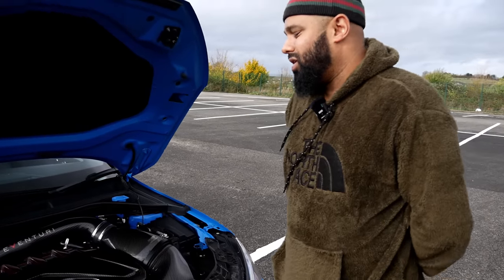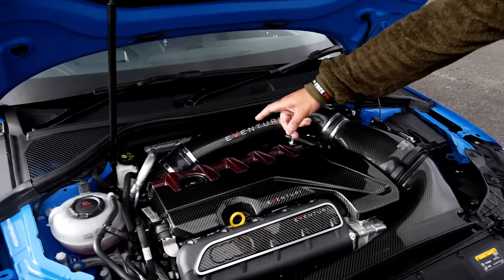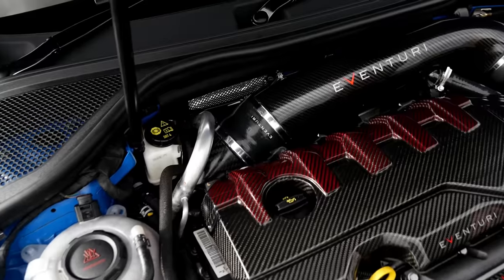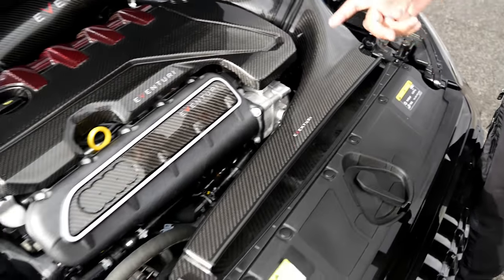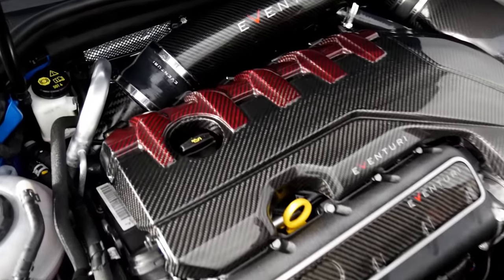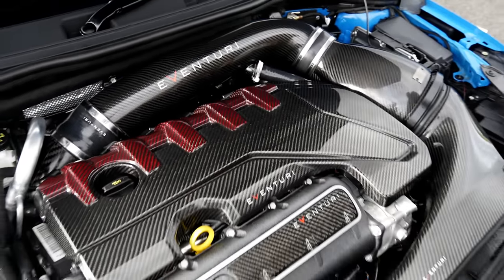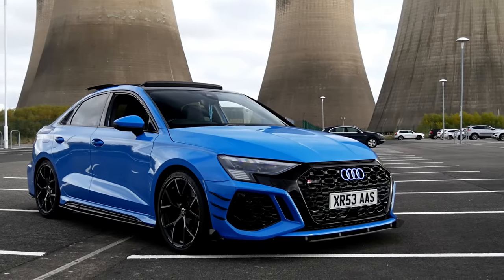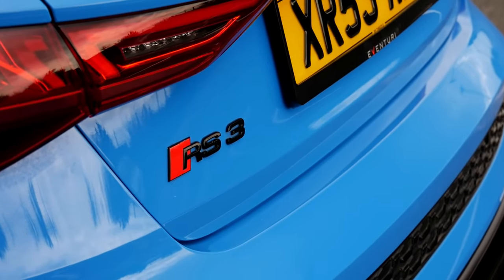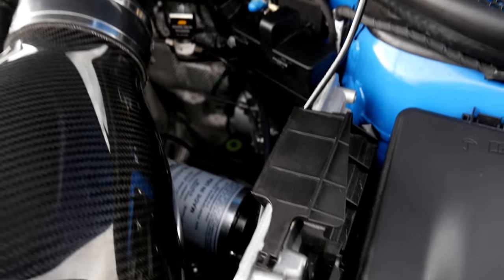Right, yeah, so currently on this 8.1, I've got the Eventuri elbow along with the Eventuri intake here, the engine cover and the carbon bit that's on there. I've also got the Garrett Core intercooler, which I've recently fitted. I had the Evo 1 before, but due to drag times not being that good, I put the Garrett Core on, which is apparently better. Along with that is the WMI, which I've had fitted.